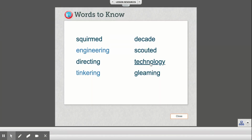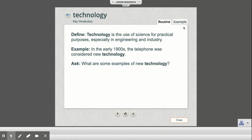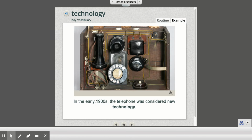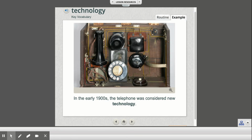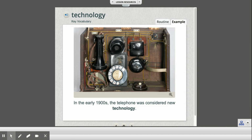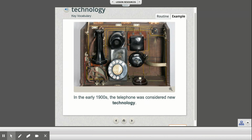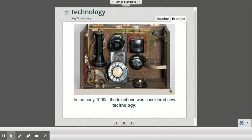So scouting means just to kind of look around for a specific spot or specific something. Technology, we talked about this. Technology is the use of science for practical purposes, especially in engineering and industry. So in the early 1900s, the telephone was considered new technology. Can you imagine trying to lug this around? It's not like our cell phones, is it? So this was a very, very old first kind of telephone. So you can see how technology changes, but back then this was something brand new and something very cool. This would be like you getting the newest iPhone if you had something like this.